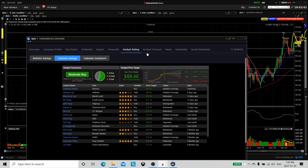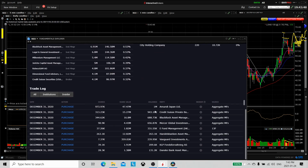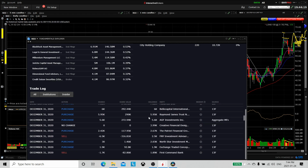Now, another thing to support that further, if we look at ownership, we can actually go into the trade log and we can see, right? We've got major institutions who are buying this stock up like crazy. We've got Vanguard, which is a huge mutual fund. We've got Credit Suisse, Danske Bank. Let's see, who else? I think I can scroll down, right? There is far more buying going on of these institutions than there is selling. And if they're still buying, then basically what that's saying is that they think the price is going to go up, right? So where the smart money is, I want to be too.